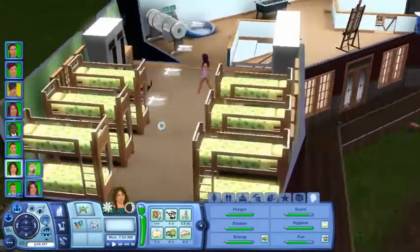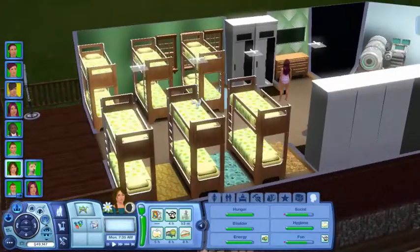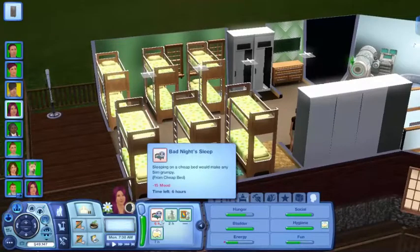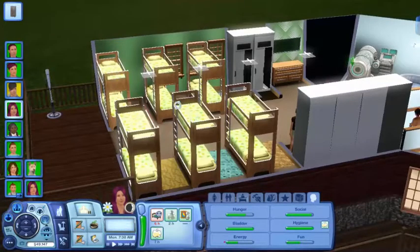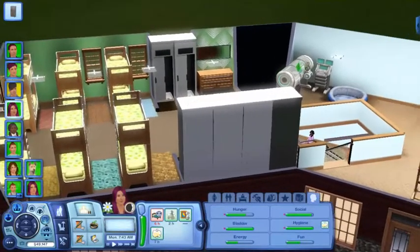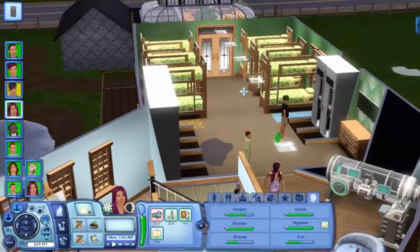Addison was having issues one time because she said it was a cheap bed, so I got rid of the beds. I gave them new ones. Addison, are you not? I don't know. Why do you keep bad night's sleep? Okay, well, I got you a better bed. So hopefully that will help. Dude, everyone is not doing good today. And my game is laggy. I don't know why. I'm trying to show you guys everything.